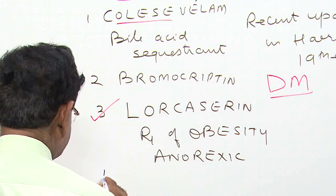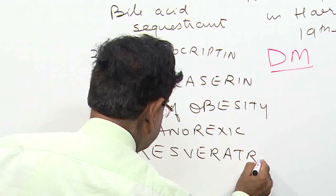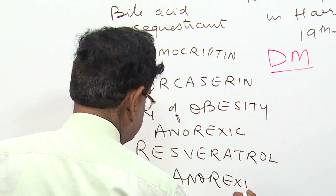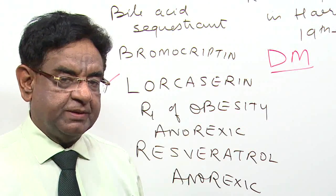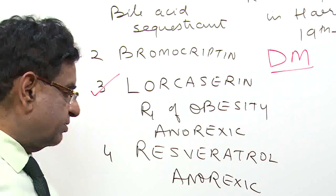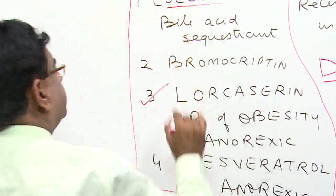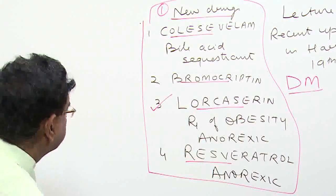Then we have resveratrol. This is a new drug, again an anorexic drug, used for the treatment of obesity. And you know very well, the basic reason for type 2 diabetes is obesity. So if you reduce the body weight, then you are bound to reduce the diabetes status also. So friends, this is box number 1, what you have to remember. New drugs for diabetes: resveratrol, lorcaserin, bromocriptine, and we continue with more drugs.